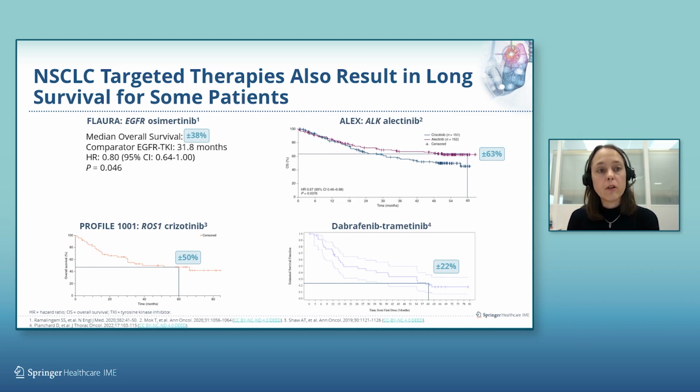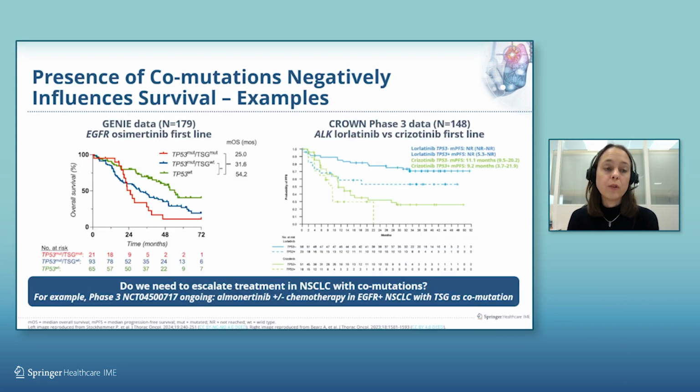And for some of these targeted therapies, we have long-term survival data. For example, for FLAURA, EGFR, the osimertinib arm, the 5-year overall survival is approximately 40%. For ALEX, the alectinib arm, the 5-year survival is above 60%. For ROS1, crizotinib in the PROFILE 1001, again, encouraging 5-year overall survival of 50%, and the dabrafenib, trametinib, also encouraging long-term survival with 22%. But we know that some patients do not benefit, and we also know that the presence of co-mutations can negatively influence the survival.